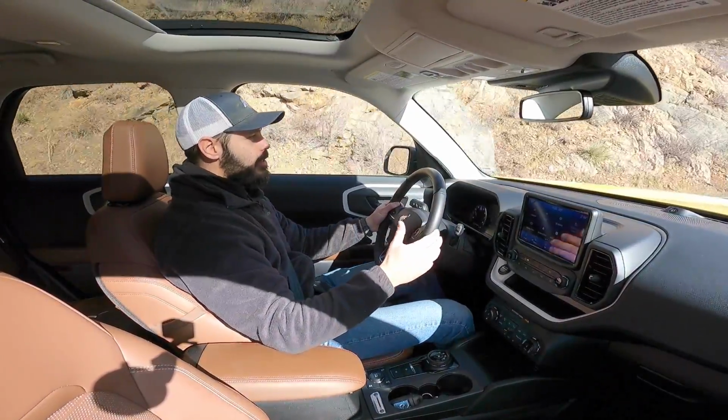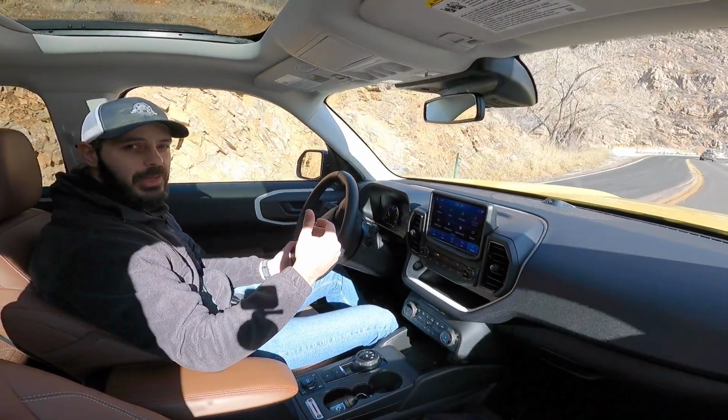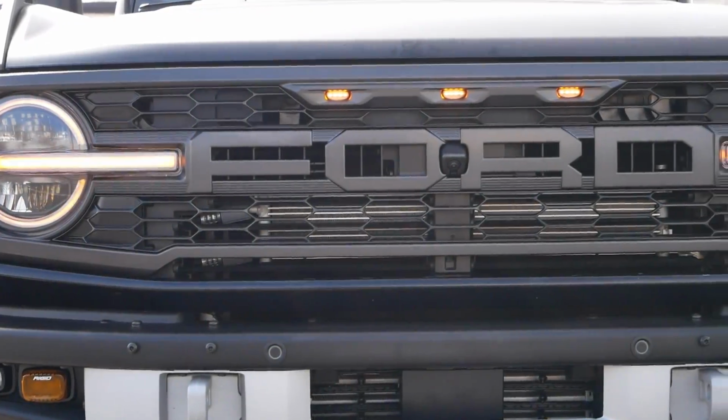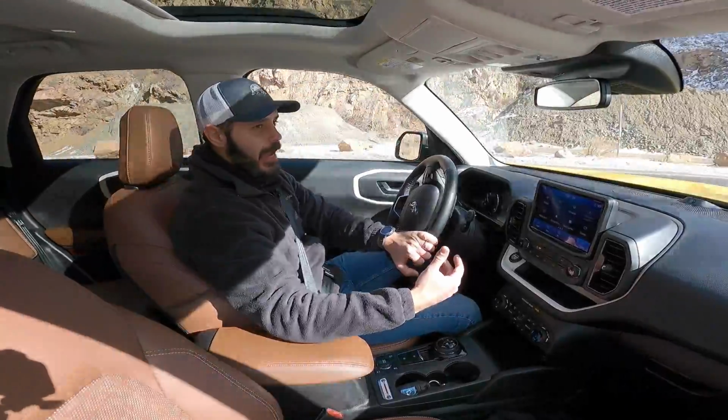I think Ford is just crushing it these days. I think we need more cars like this that bring back some of that old school vibe when it comes to the exterior design, because I think it's also a great selling point. People love to have these retro inspired designs back in production.